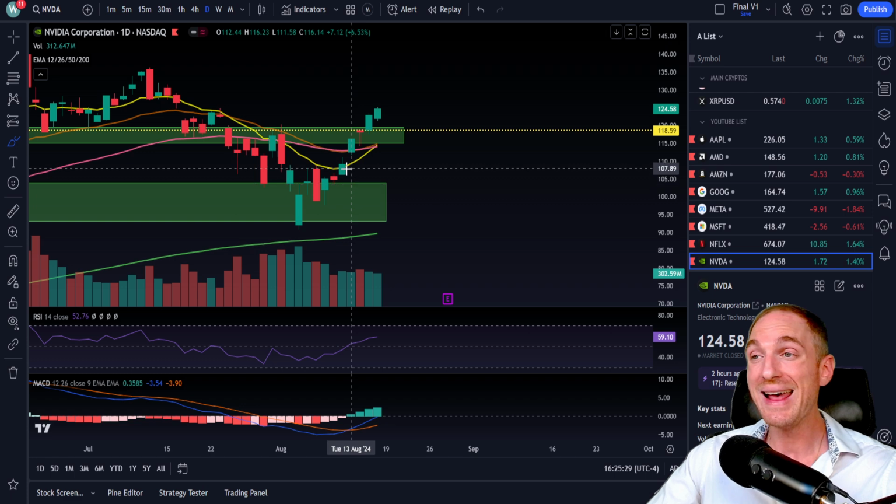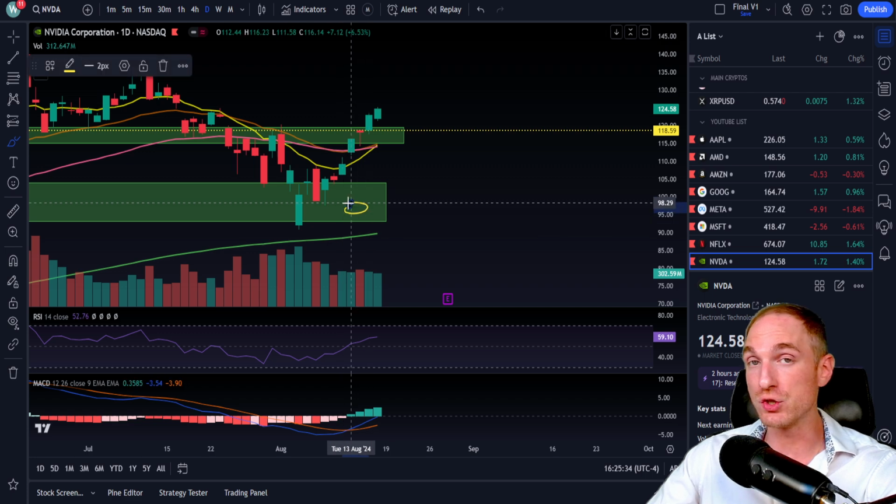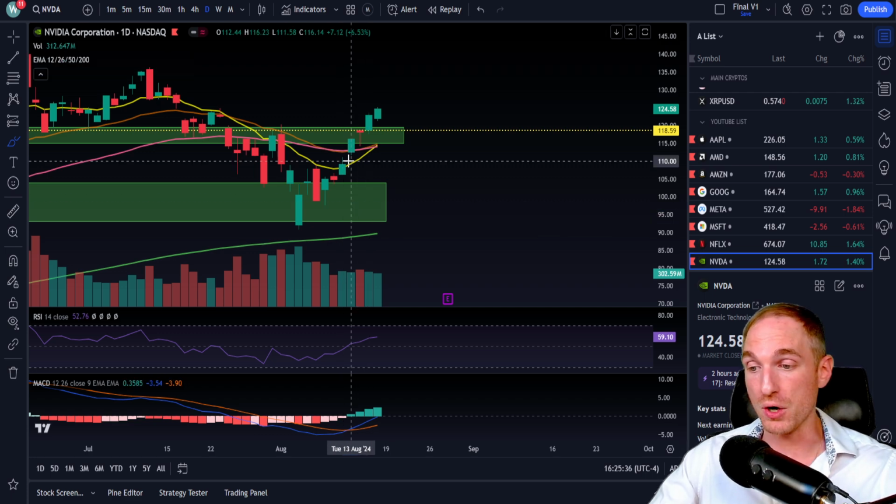So another great trade. It didn't provide any lower strikes than 95, but 95 was definitely a juicy buying location, and it did respect our criteria.